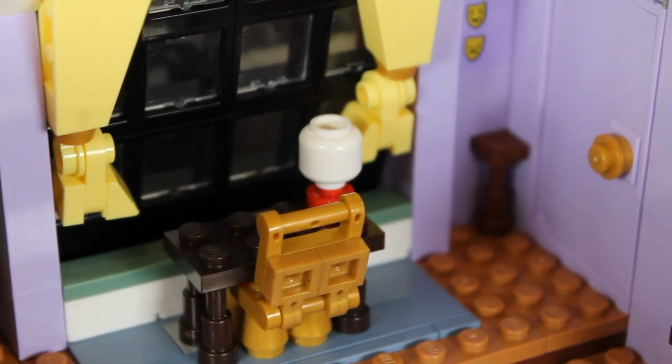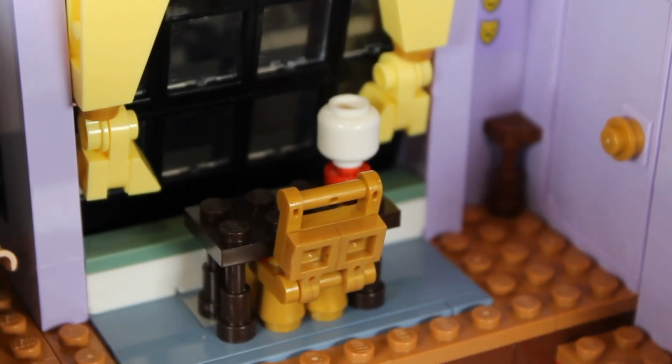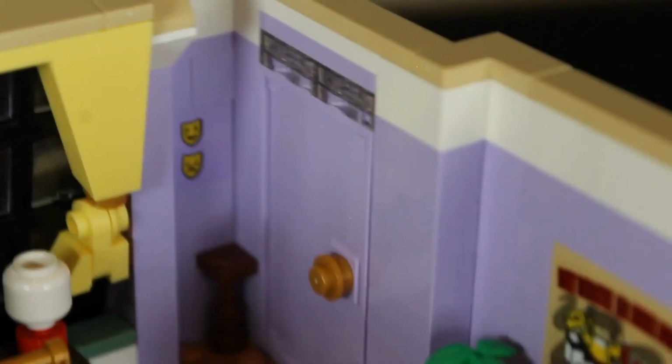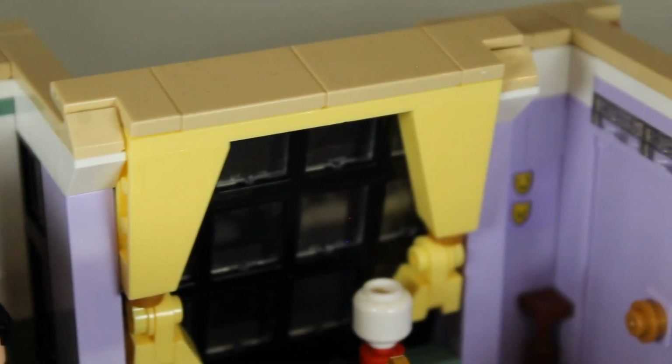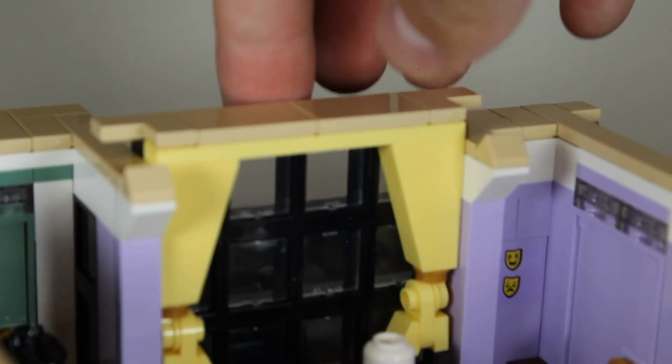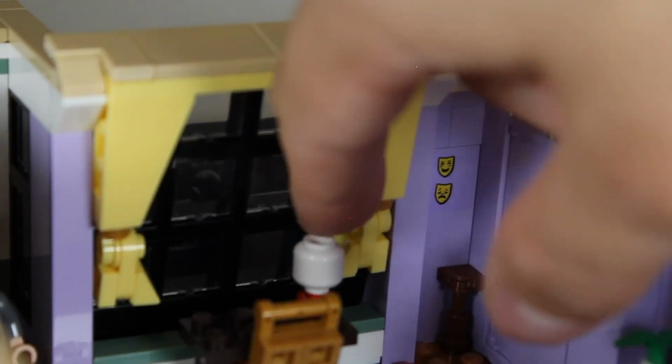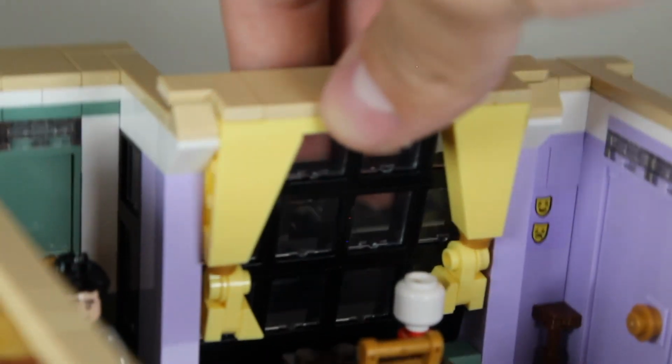Then all the way on the side we have a little table with a lamp for writing. I don't believe they ever used that. We have a little corner table over there, stickers with a happy and sad mask, Monica's room. This really nice build with the curtains here just sort of sits on there, and the curtain build is really nice. Same with the window.